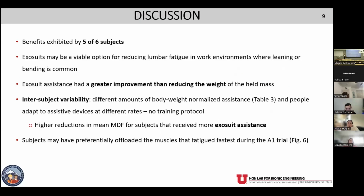So their discussion, these are some of the discussion points that they brought up that I thought were interesting, is that the benefits exhibited were only by like 5 of the 6 subjects. So they cut half of their study population from day 1. So they're only actually evaluating half when they get to the exosuit condition. And then once again, we're only seeing 5 of those 6 subjects actually improve.